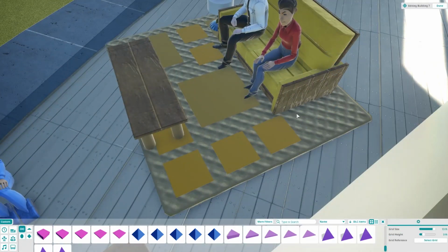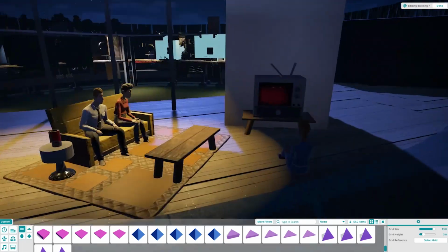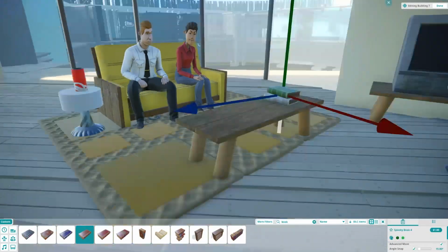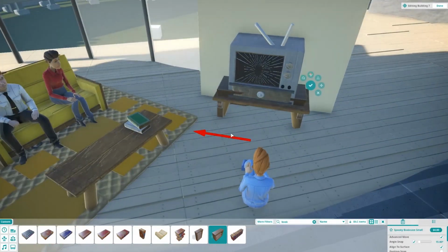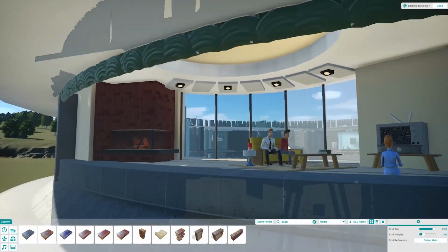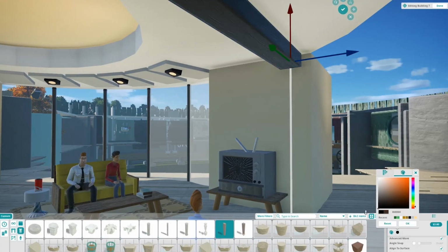I wasn't totally happy with this carpet. I couldn't really think of anything else to use other than these funny wafer pieces, but it came out alright. Now we decorate the coffee table with some nice books. There's a lot of trial and error. Things show up, things disappear, things get a new paint job, and that's just why this took so long.